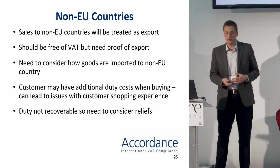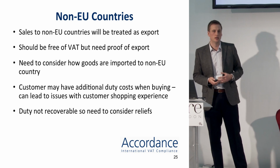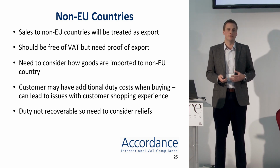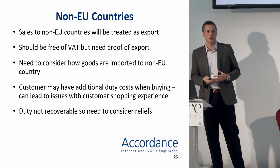Another consideration is for duty. If duty is applicable when you're sending goods to another non-EU country, but within the EEA, duty isn't recoverable. So there's some simplifications that might be available, maybe some things such as bonded warehousing, which could help relieve the actual cost of duty.